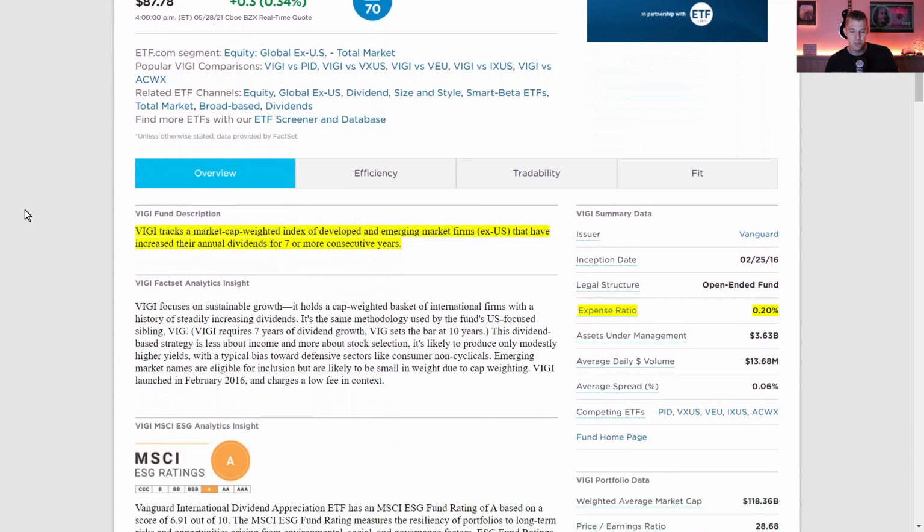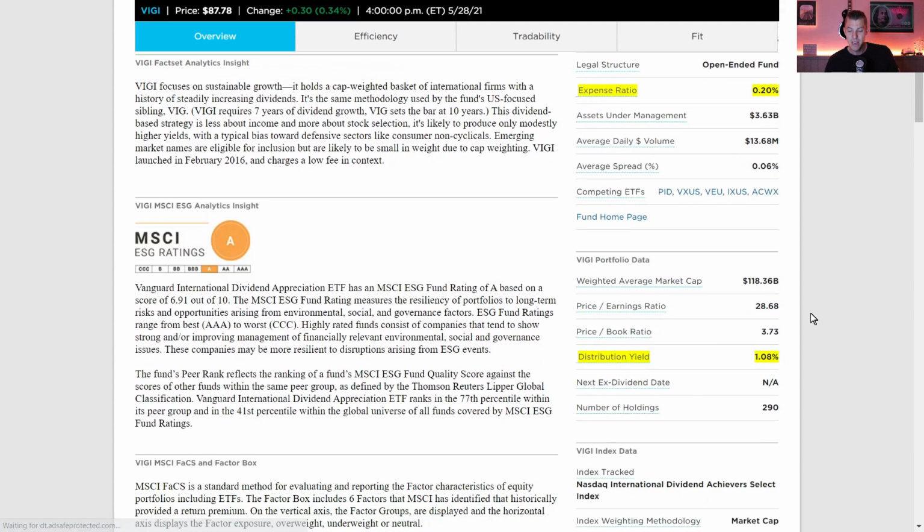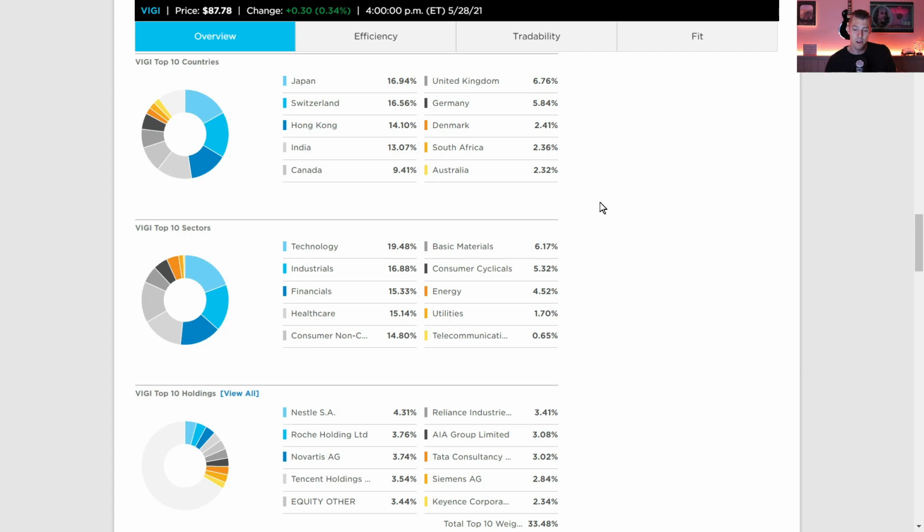The VIGI tracks a market cap weighted index of developed and emerging market firms, ex-US, a little bit of Latin thrown at you, meaning without US, so they're not in the US, that have increased their annual dividends for 7 or more consecutive years. This was created in 2016, has an expense ratio of 0.20%, and the distribution yield is a little bit low at 1.08%. 3 of the top 10 countries are Japan at 16%, Switzerland at 16%, followed by Hong Kong.